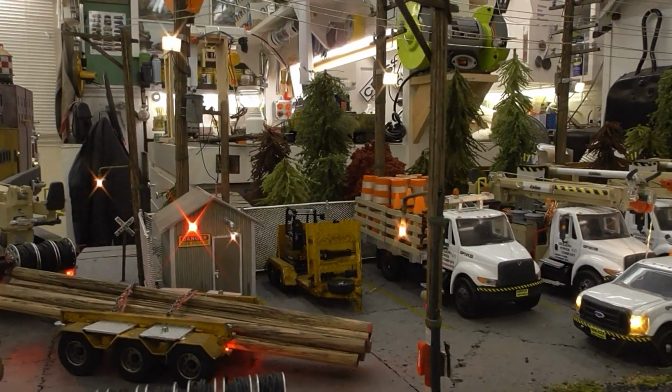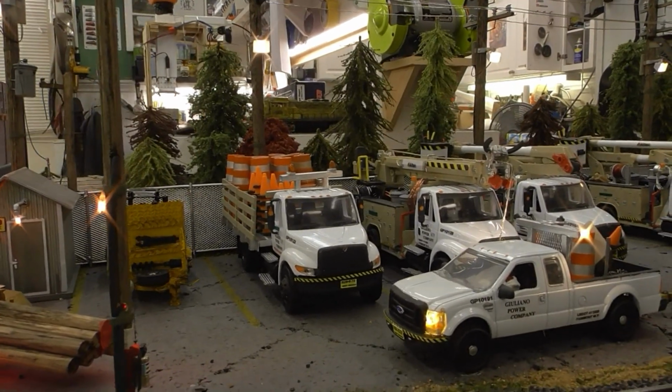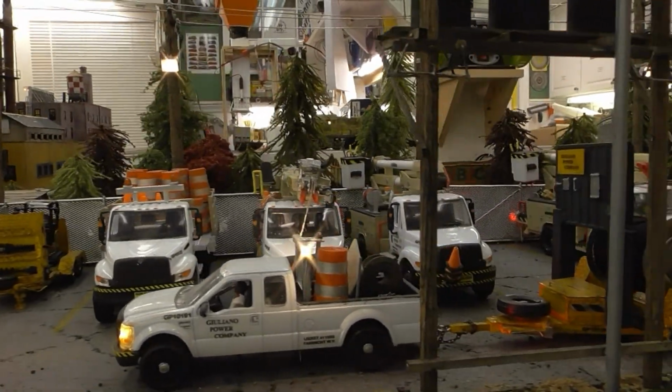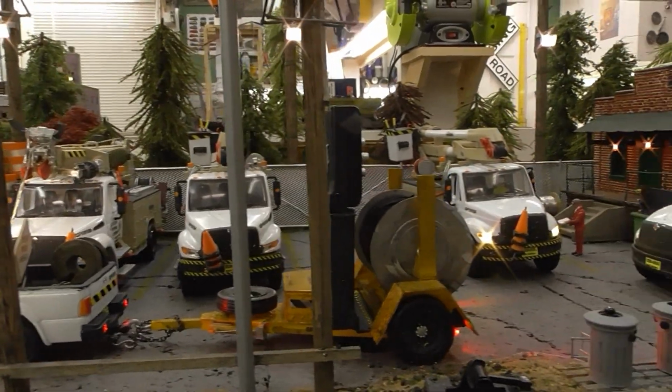And what did you use for paint? Spray? Did you spray? I use spray, the spray cans. I've got a paint booth in there. When I get some downtime in the shop, I do want to invest in an airbrush, but I know there's a learning curve with it. So right now, I just use a spray can.